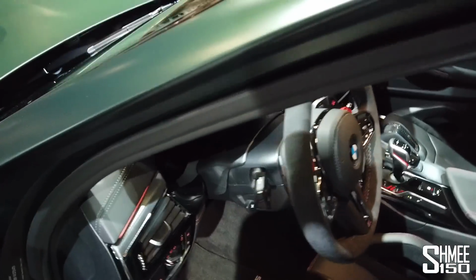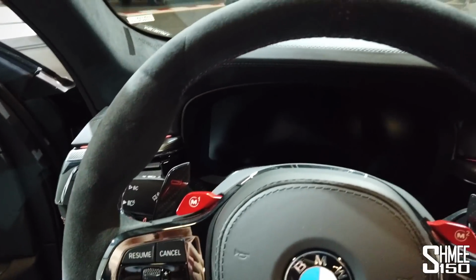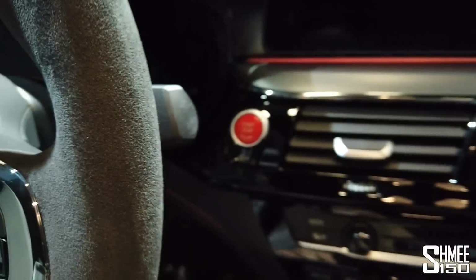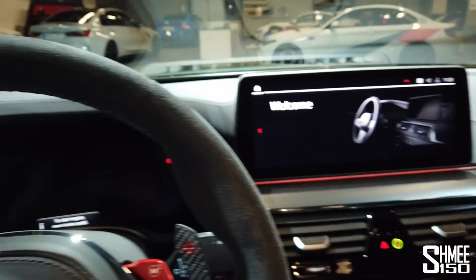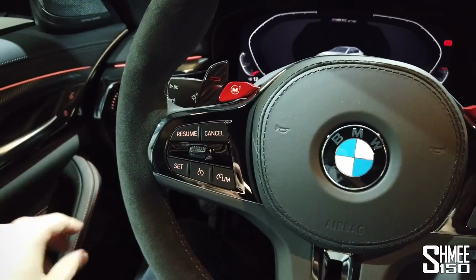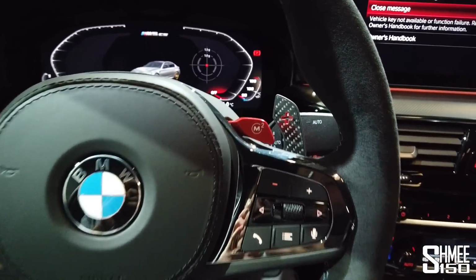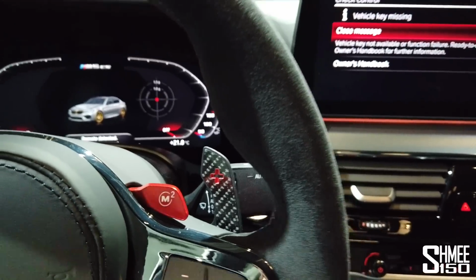Now, taking a step on board to start going through it all, we also have the new full Alcantara steering wheel. We've got the red configurable M1 and M2 mode buttons, as well as the red start-stop button on the dash. Just waking it up, the large LCI digital display comes into life with all of the latest technology, gesture control, and functions that you would want for daily driving purposes. On the steering wheel, we have the carbon fibre shift paddles that were introduced with the M3 and M4 as well, with the red inserts.